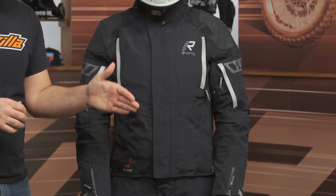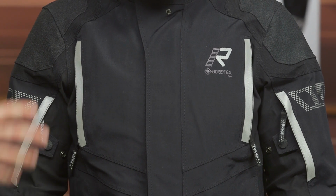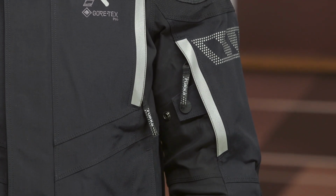Sizes will range from a 46 up to a 60 in both the jacket and the pants. And for the pants, there are short and tall versions available, which gives you a little bit extra or a little bit lower inseam depending on the length that you are looking for. The main construction for the jacket and the pant is going to be Gore's 3-layer Pro Shell. So this is going to be your top of the line from Gore-Tex as far as waterproof and weather protection. And it's going to be a nice, comfortable material as far as mobility goes without being overly stretchy.